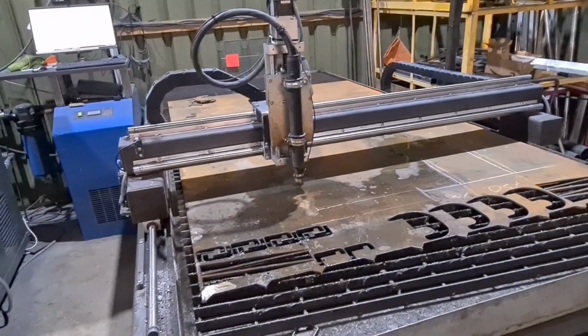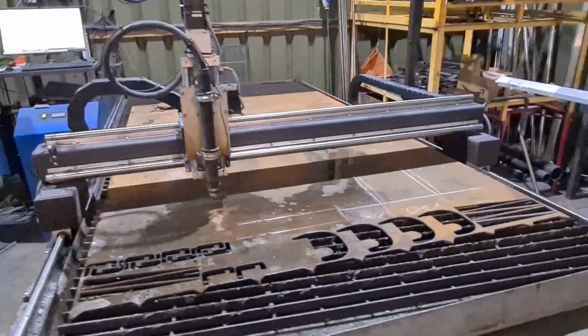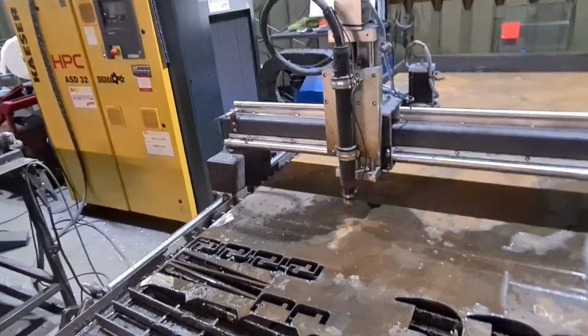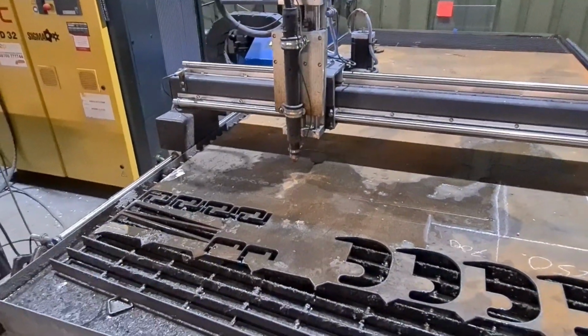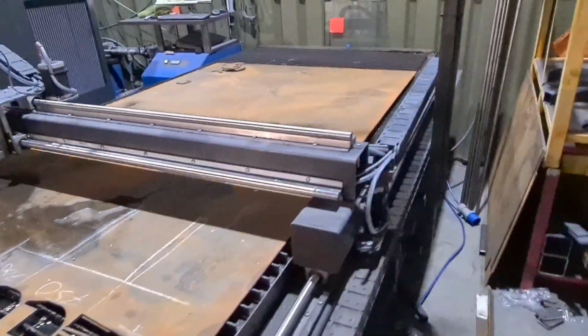We've got a few things to do to it. Not much, because it gets used every day. I've used it this morning already, and what's the time? It's only 7:15 in the morning, so yeah, we used to cut out a few bits and pieces for little projects. Yeah, it's working a treat.